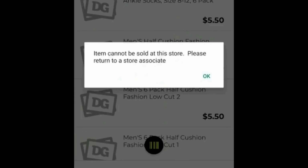It'll pop up with something like this. Item cannot be sold at store. Please return to store associate warning. Even when you scan an item, you can ring it up and it may just come up the wrong price. When that happens, best way to fix it is to go back to your store selection and change store, and just select some other random store nearby, or any other store, and then try scanning it.